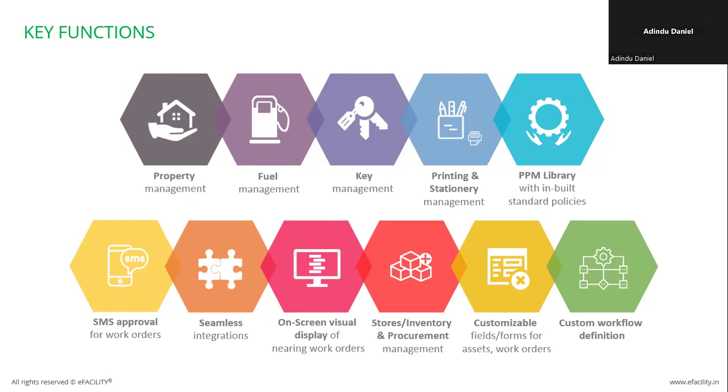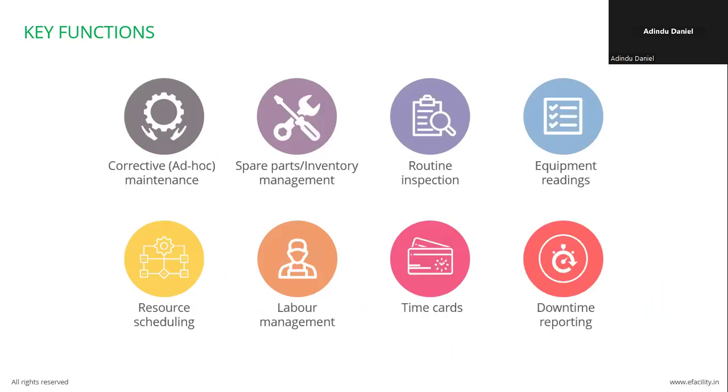Then other than that, we have property management, field management, key management, printing and stationery, and a preventive maintenance library with built-in standard policies available. And then we have inspection checklists, SMS approval for work orders, integration with third-party applications, and an on-screen visual display of nearing work orders, in case a work order is nearing expiry, so that you can view it in the dashboard itself. Then we have stores, inventory and procurement management, which is one of the sub-modules of maintenance management, where you can capture all your store-related items and material requests.